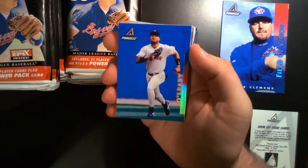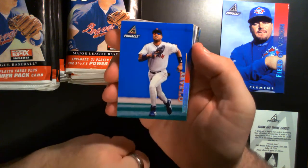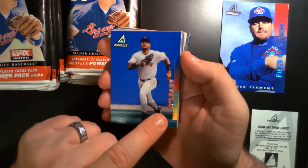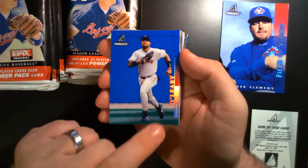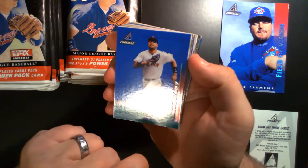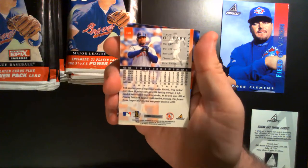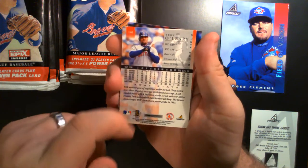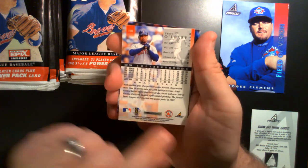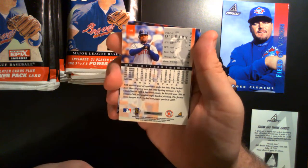Very clean design. Very bright, colorful photos. The Pinnacle logo and the name and their fielding position block there are all done in a holographic foil. And on the back, another clean design. You get two photos, a little corner photo there with their bio, and then a larger photo with part of that cropped off with stats.